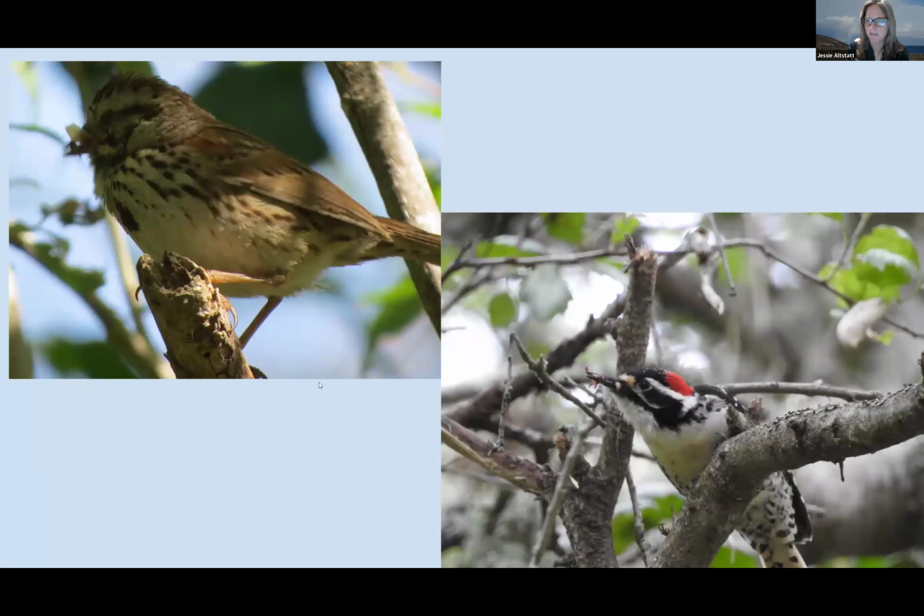So here's a couple of indications that these birds have nests with babies. We've got a song sparrow on the left carrying, it looks like, a couple of different things. It's hard to tell from this photo exactly what the bird's carrying. But definitely, if you look at this woodpecker on the right, this Nuttall's woodpecker is carrying earwigs. And I just have to say, I'm so thankful that somebody eats earwigs. I wish this woodpecker would come to my yard because I have too many in my yard.